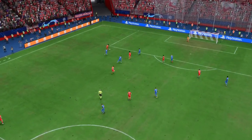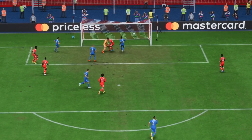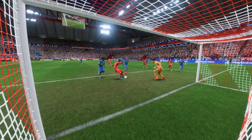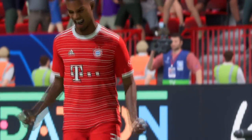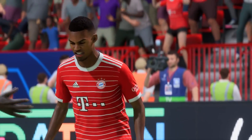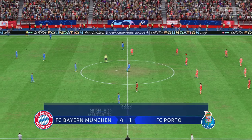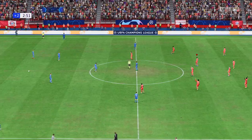Well, here it is again. 2v1 against the keeper, and they make no mistake. It's a well-taken goal in the end. And that is that, the final whistle, and Bayern Munich will carry with them a lead into the second leg.